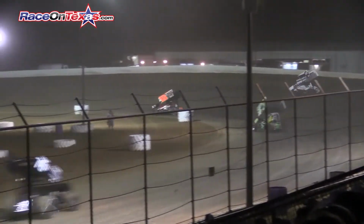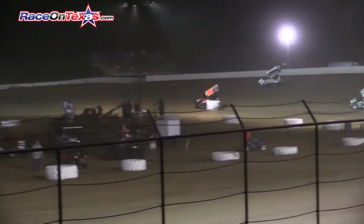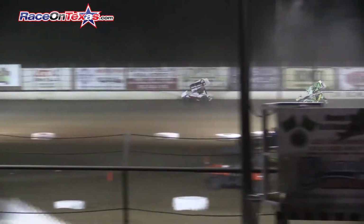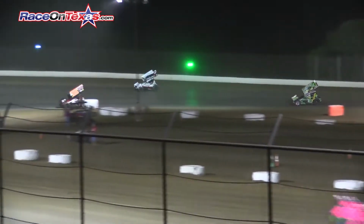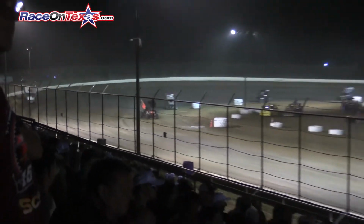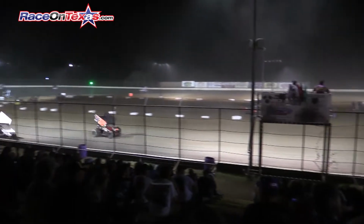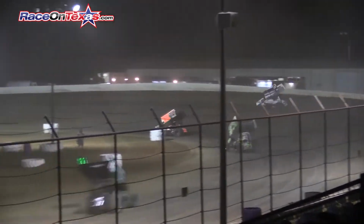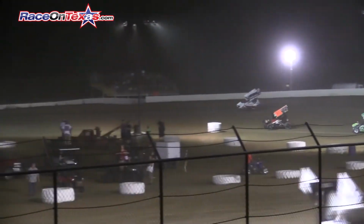Your leader starting to approach lap traffic as we've got 8 laps in the books, about to be 9 this time at the line. Looks like the first car to go a lap down, going to be the 24 of Randy Haas. Randy Allen also about to fall victim to Shannon Tankersley here in just a few moments. Tankersley running exactly right up against the wall.